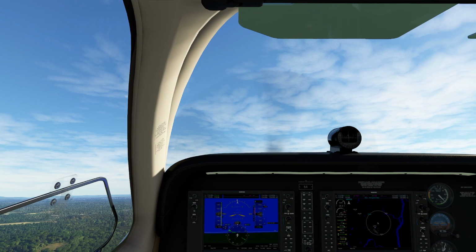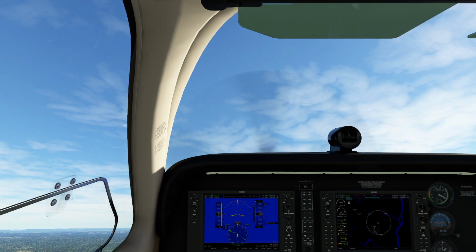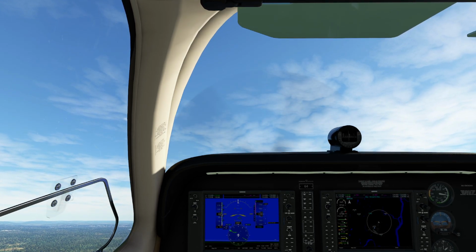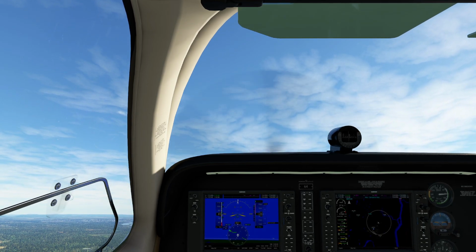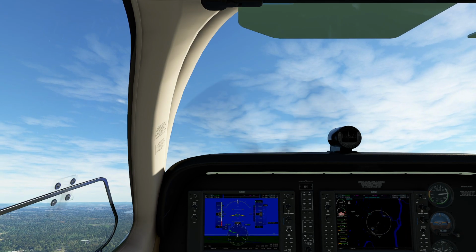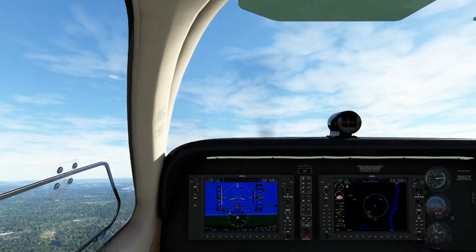Now, if I put some real angle on this plane, let's really make the P factor and torque notoriously bad here. I just need to slow down a little bit. Yep, now of course, in a real Bonanza, my right foot would be to the floor at this point. You'll notice that I have to apply progressively more right rudder in order to compensate for that effect. So we'll hold it right here at 80 knots. And again, you can probably see there on the floor, I've got a pretty substantial amount of rudder in there.